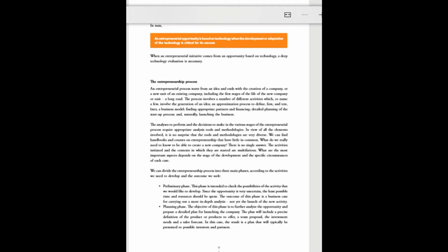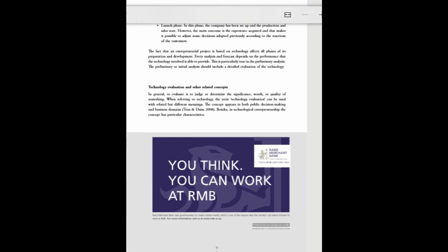In this case, the result is a plan that will typically be presented to possible investors and partners. Launch phase. In this phase, the company has been set up and the production and sales start. However, the main outcome is the experience acquired, and that makes it possible to adjust some decisions adopted previously according to the reactions of the customers.